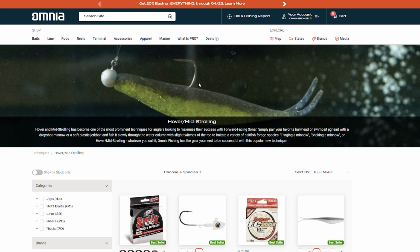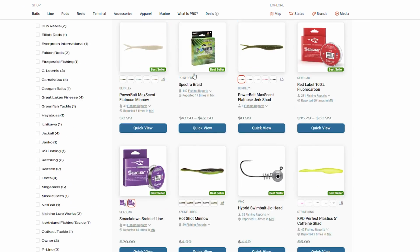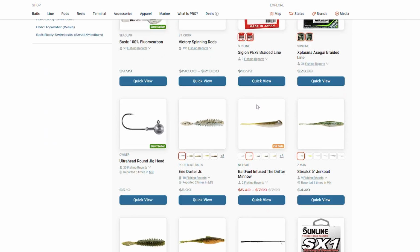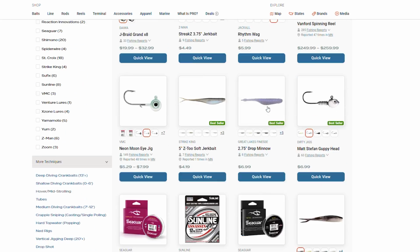And as promised, we're back with some more content around our brand new technique we've added to our site called the mid-strolling / hover strolling technique, which is basically a fancy way of saying forward-facing sonar pinging a minnow. That's what at least a lot of the tournament anglers have coined it. This is an extremely popular technique that is dominating in a lot of tournaments around the country. It is an extremely effective way to catch fish. It is the newest technique to date that I can think of that we've added to our site.